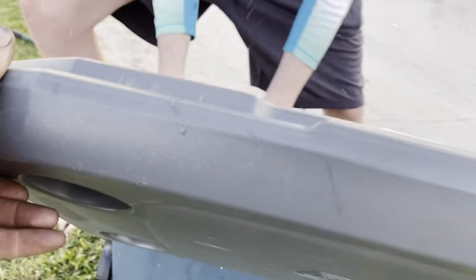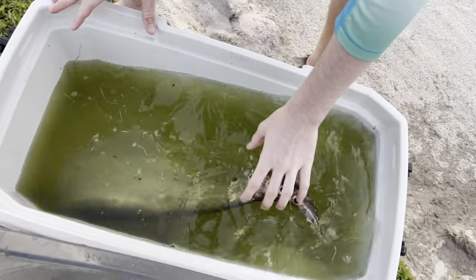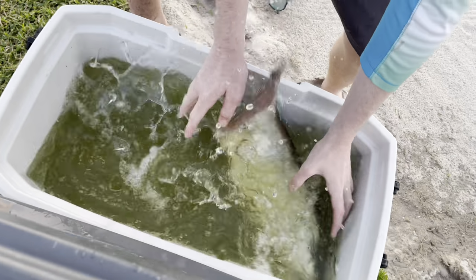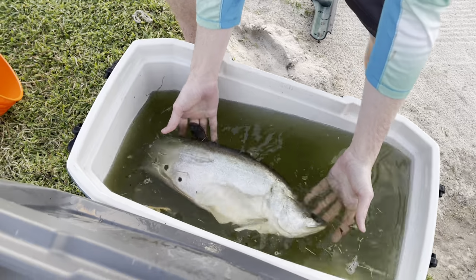Alright. Okay. Oh, he's a little angry right now. He's pretty decent size. Yeah, he is. Look at that fish. Woo! Calm down. Clown knife fish, baby. That is a good size one.